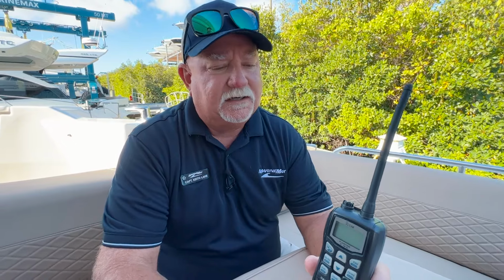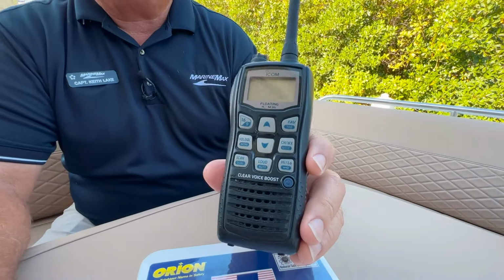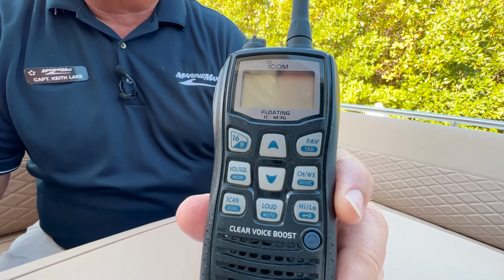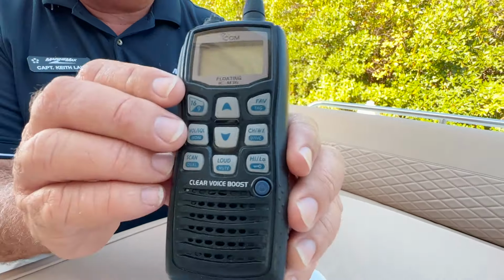If there's inclement weather coming in, the Coast Guard is going to come on the radio and tell you there are severe storms moving in, all vessels seek shelter. If a channel marker's been knocked over, they're going to let you know what's going on in that area. So VHF radio, this is a handheld. If you've got a bigger boat, a yacht, you're going to have a fixed mount radio, which is more powerful, but they all still work on the same frequencies. This happens to be an ICOM. It floats, it's submersible. It's got a little feature where it'll shake and vibrate and knock the water out of the speaker so that the sound's not distorted.